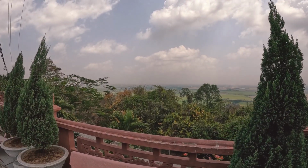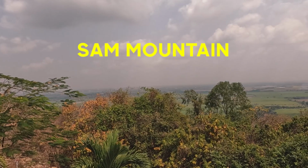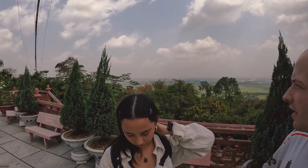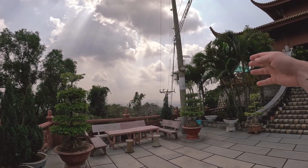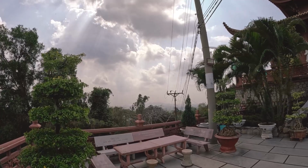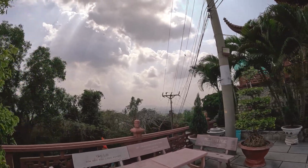We are currently on the highest mountain in the Mekong Delta. It is called Sam Mountain. Sam Mountain is about 260 meters high, which is pretty high considering that the rest of it is just flat plateaus. Back there in the distance, I can see a couple of mountains, but I'm quite sure that's Cambodia already because we are so close to it.